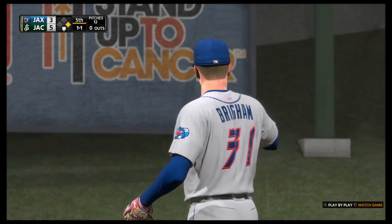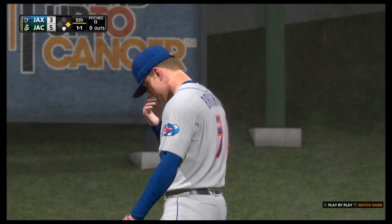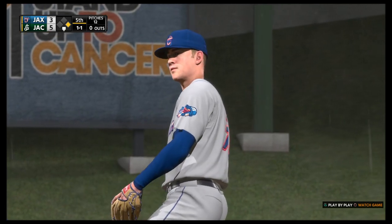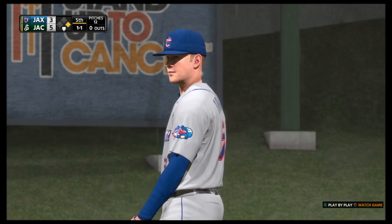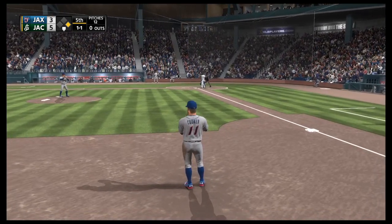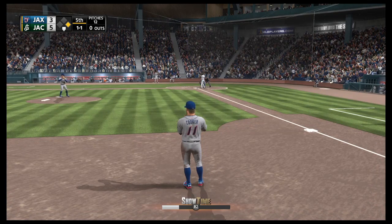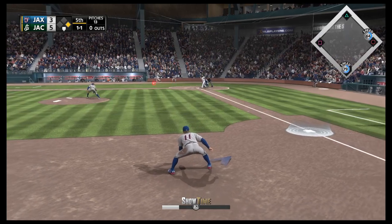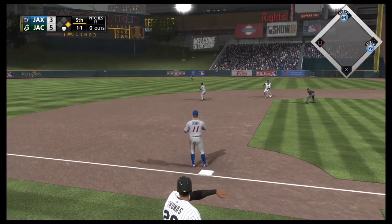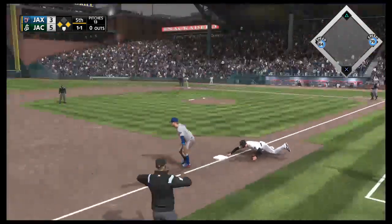Well, this inning pretty much has been one to forget for him, but he's still out there, and it's only going to get worse if he dwells on it and lets the frustration take over. Easier said than done, though. 3 runs already home here. Hit out towards second. That's through, and he's got his first base hit. He's 1 for 3. Long throw to third, and he's safe.